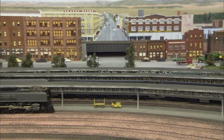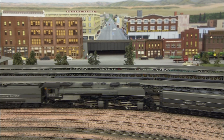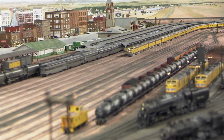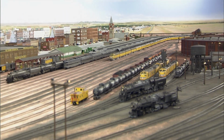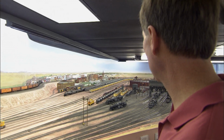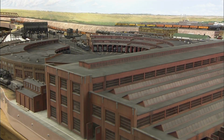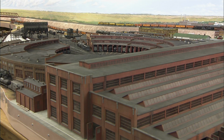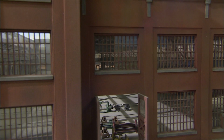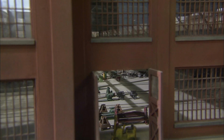In fact, John Gray is a railroad man who started his career in the marketing department of the Western Pacific. He left as senior vice president of Intermodal and now owns his own intermodal terminal contracting firm. That firm operates facilities for all the major railroads. It's that knowledge that helps give this layout an impressive level of accuracy. He's a man who knows railroads, both real and imagined.